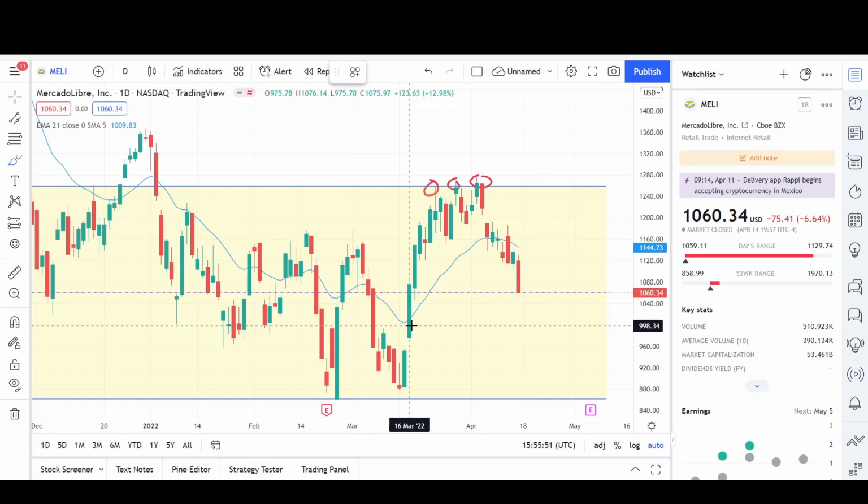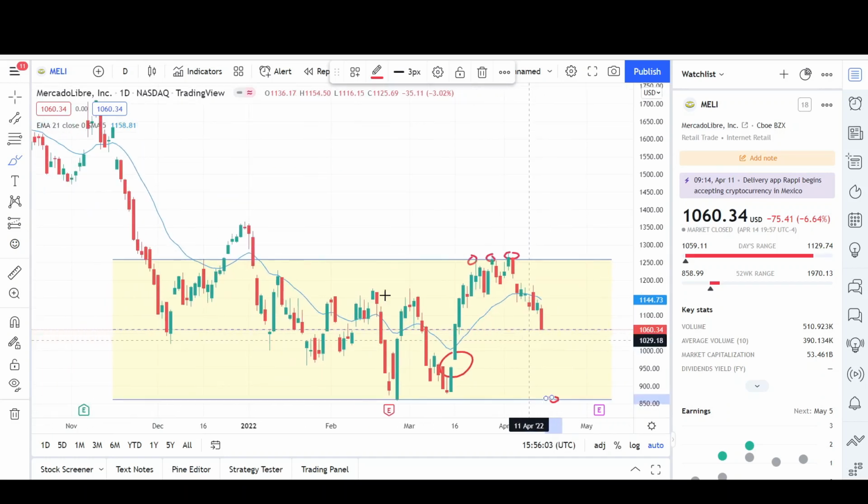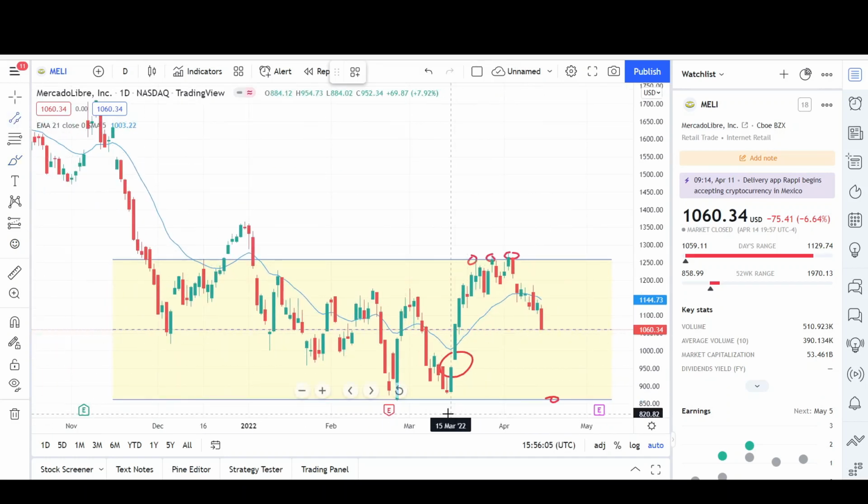I'm looking for lower price targets. The first one is to come back to fill in this gap at the 953 level, and the next one is to target the lows of this downtrend right around that 850 level, which is also at the lows of the range. There are numerous reasons why we should be traveling down.